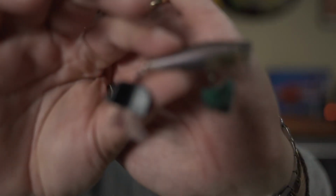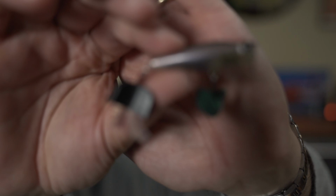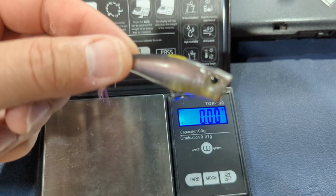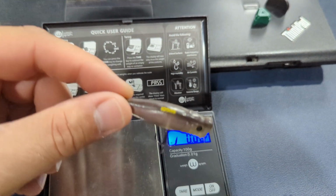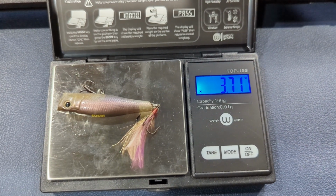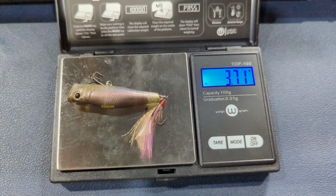And then the last one from this seller is one that I didn't know existed, but it's a really small popper. I'm guessing it's probably around 4 grams. I should probably weigh it. It came with a bonus clip on the front too. So this is actually a Gary Yamamoto Micro Sugoi Popper, and I love the color pattern on it. It's got the feathered tail on it. Yeah, as a true BFS popper, it's not even 4 grams. So I think this is a really nice looking bait, and I definitely look forward to using that.